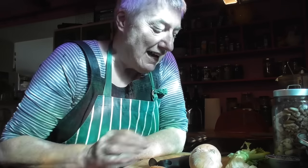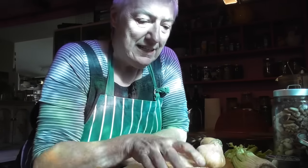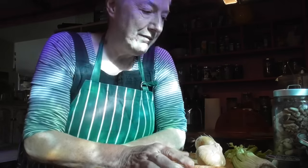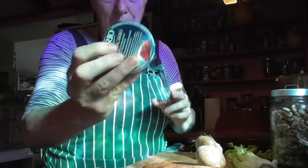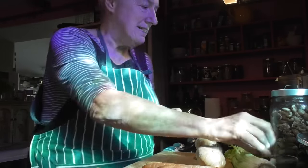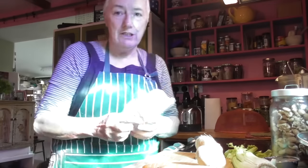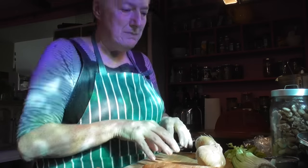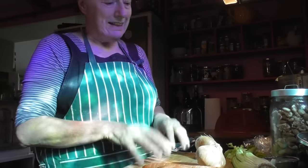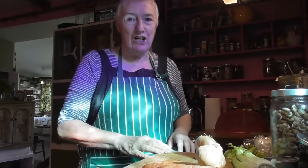I've got everything out here to make a start. So I've got celery, onions, carrots, I've got nuts, I've got some tomato paste, a little tin of tomato paste. I'm going to use some of this bread here, and then some different spices and bits and pieces. But I'll get the camera in a good position for you, and then we'll make a start.